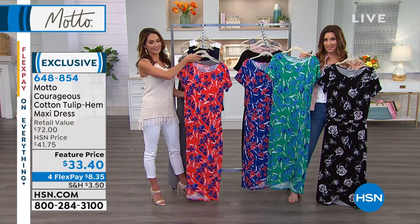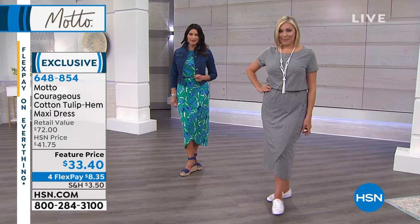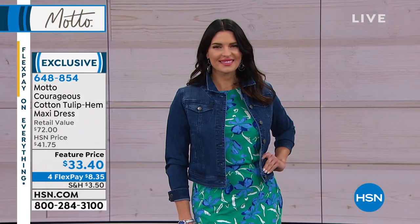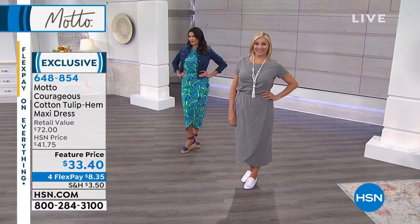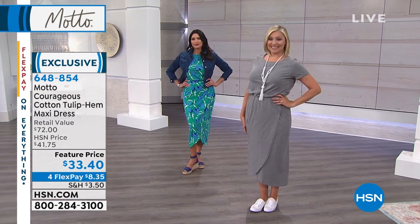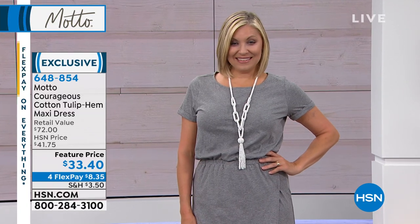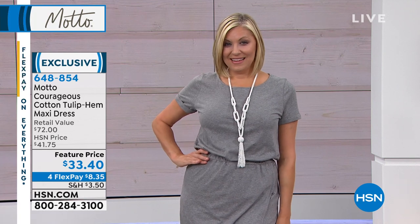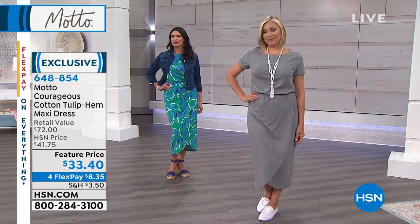Order your true size, extra small through 3X. Cute little cuff on the sleeve as well. Every little detail. When you get Motto home, every detail is thought of. Today, it's only $33.40 for 100% Pima cotton. By the way, that Flex Pay expires tonight at midnight. So $8.35 is only good until tonight at midnight, and the price also expires at midnight. So tomorrow, this will be $41.75, but this is a great opportunity for you, exclusive here.